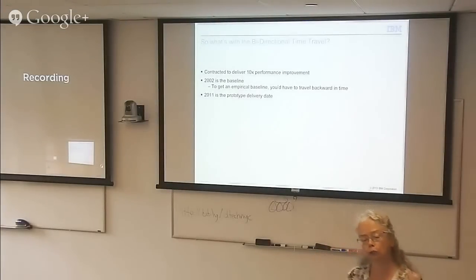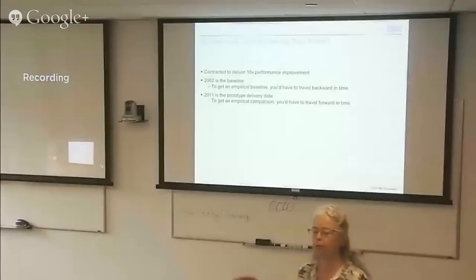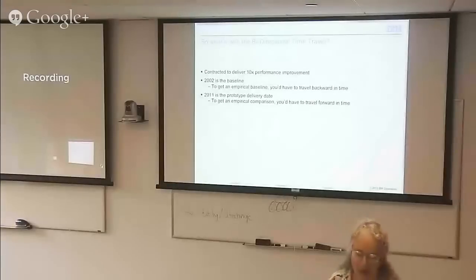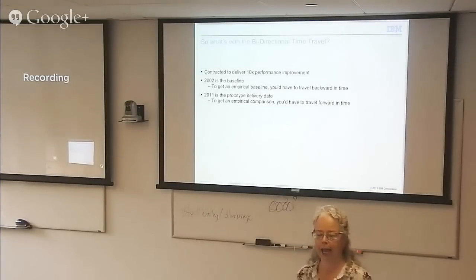Then the proof has to be delivered the day that the prototype is delivered. So you have to travel forward in time to get people who now know how to use the system and are skilled at it so you can compare them to the baseline. So the guy who was in charge of usability of this, John Richards, kept saying, you know, if we could really deliver bidirectional time travel, DARPA would give us a lot more money.